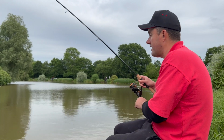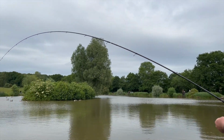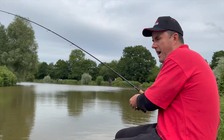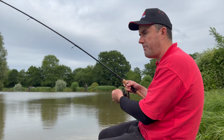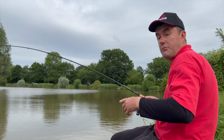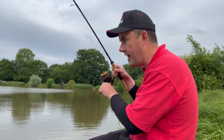And then I picked the Waggler rod up, and to be honest, the first sort of 20 minutes when I did it was absolutely solid. I caught one a chuck. It's just quietened off a little bit now, going a bit more cagey. I don't actually know whether they've followed the pellets back down to the bottom, so it might be a case of picking that bomb rod back up in a minute.